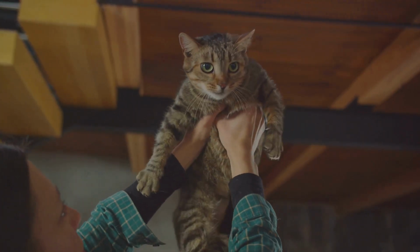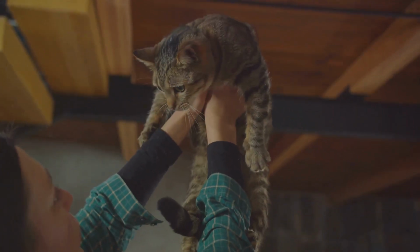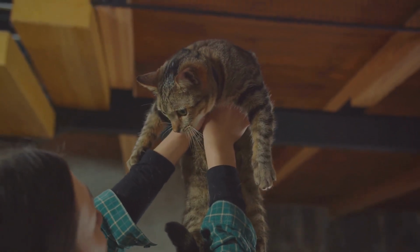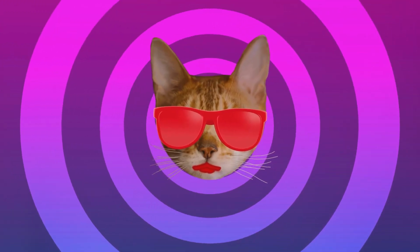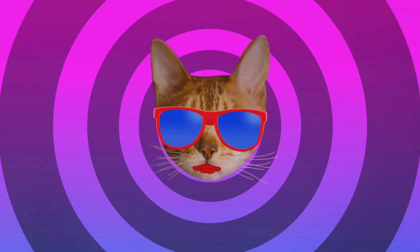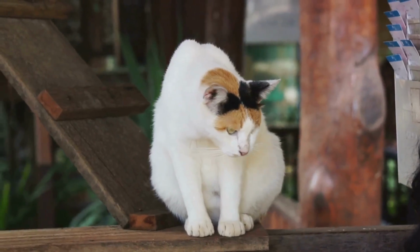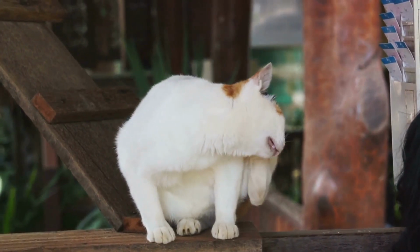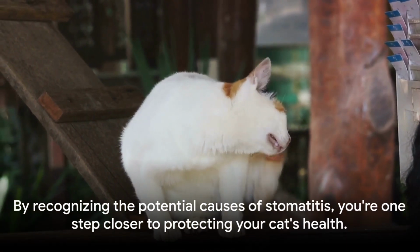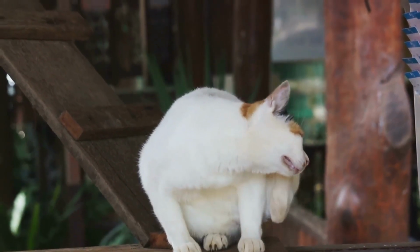It's also worth mentioning that stress can exacerbate stomatitis. Just like in humans, stress in cats can weaken the immune system, making them more susceptible to health issues, including stomatitis. As you can see, the causes of stomatitis are varied and complex. It's a tangled web of potential triggers, from dental disease and viral infections to an overactive immune system response and even stress. By recognizing the potential causes of stomatitis, you're one step closer to protecting your cat's health.